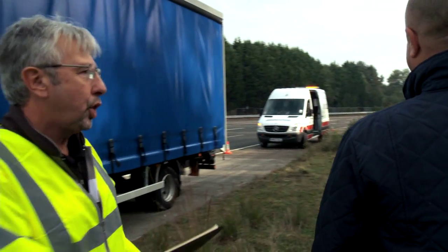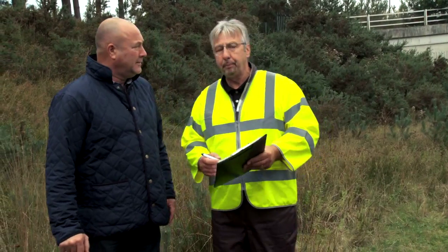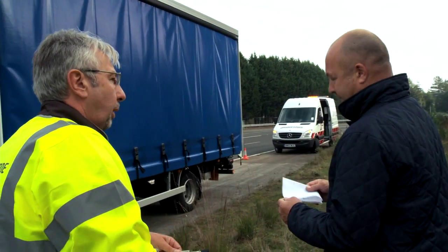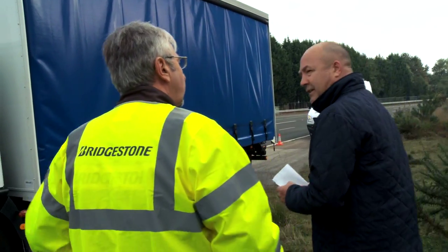Now I need to get the driver to sign the breakdown sheet and point out to him that his wheel nuts need re-torquing, normally after 40 to 80 kilometres have been travelled. This is now his and his company's responsibility. In my experience, it is not safe to carry out a re-torque at the roadside, rather that it is done later at a safe location.